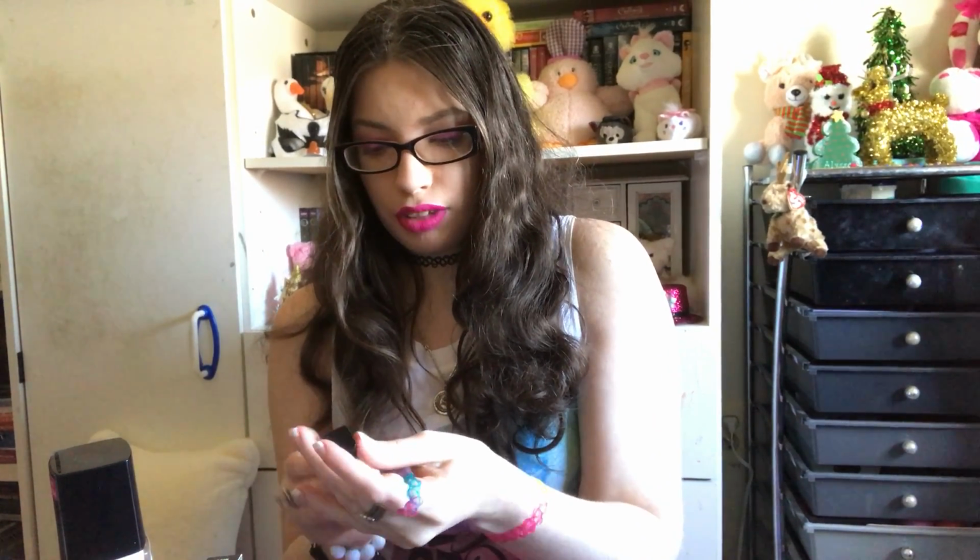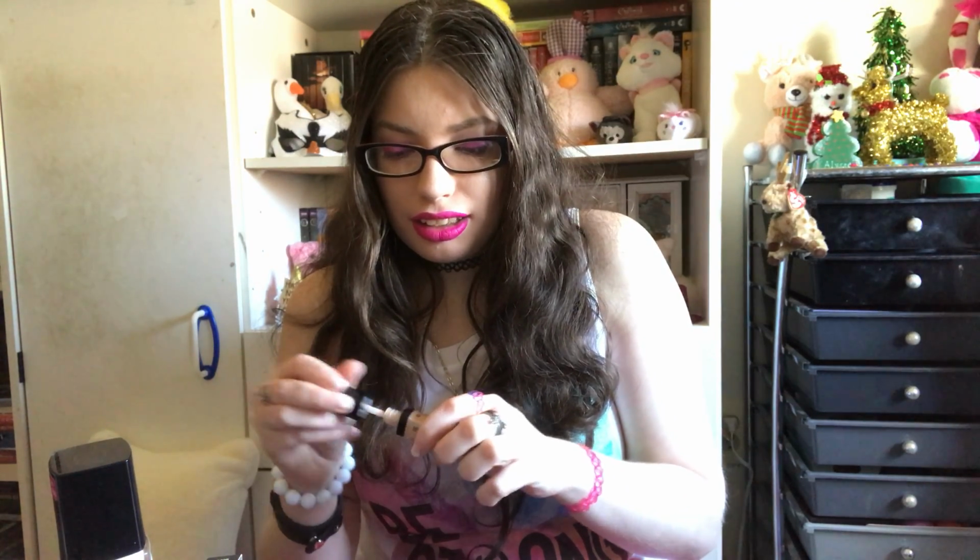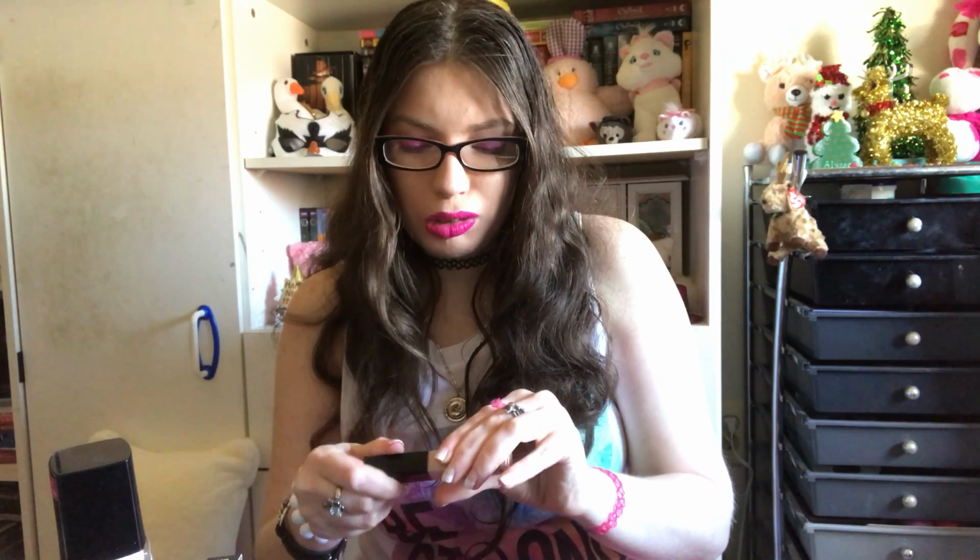So, this is the concealer, and the shade I got was light ivory. So I got shell ivory and light ivory. I think this concealer blends in pretty nicely. I'm still trying to test it out, so I can't really say if I'm super impressed yet. I'm still trying this stuff out, see how I like it applied and stuff.